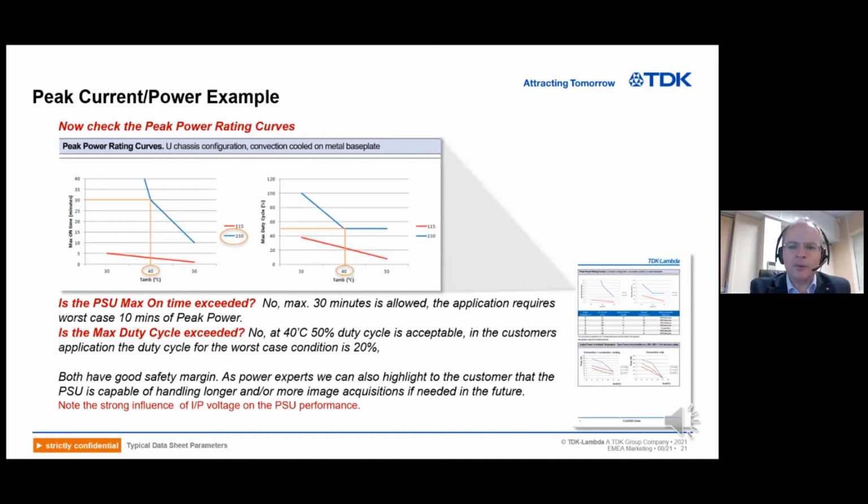Now, from the curves we supply in our datasheet, if we look at 40°C, which is our operating ambient, and we draw the line up to the 230 volt curve, we can see that the maximum on time is actually 30 minutes. So with our 10 minutes of peak power, we're fine with this. But really look at what the big difference is between the input voltages. Between 230 and 115 volts, you can see a huge difference in the T on time capability for the power supply.